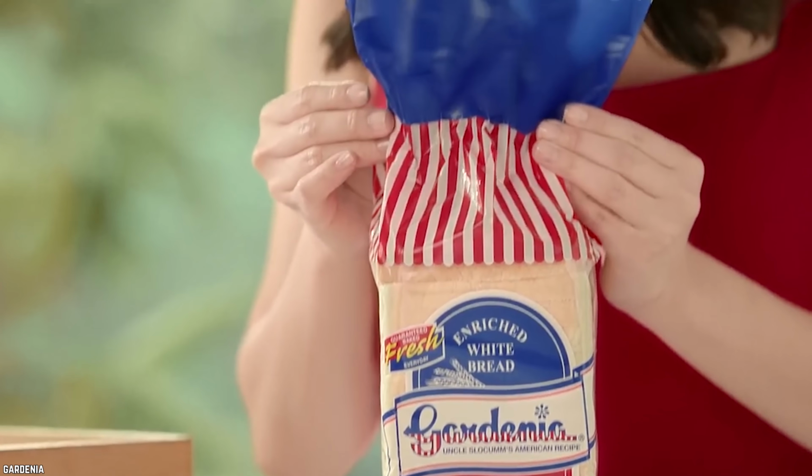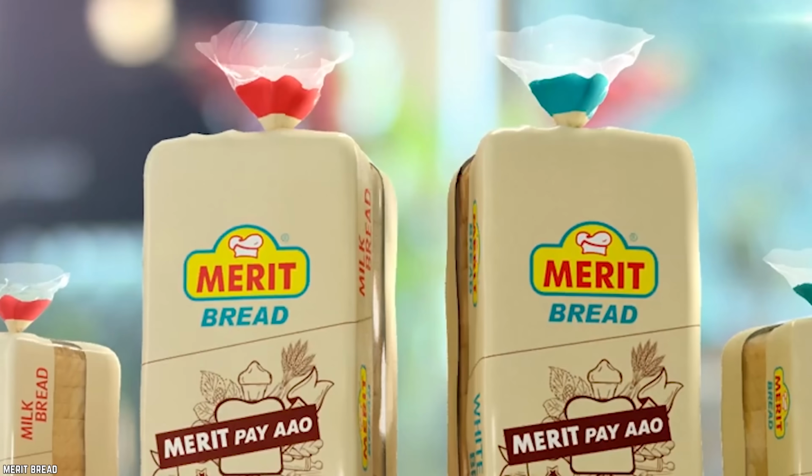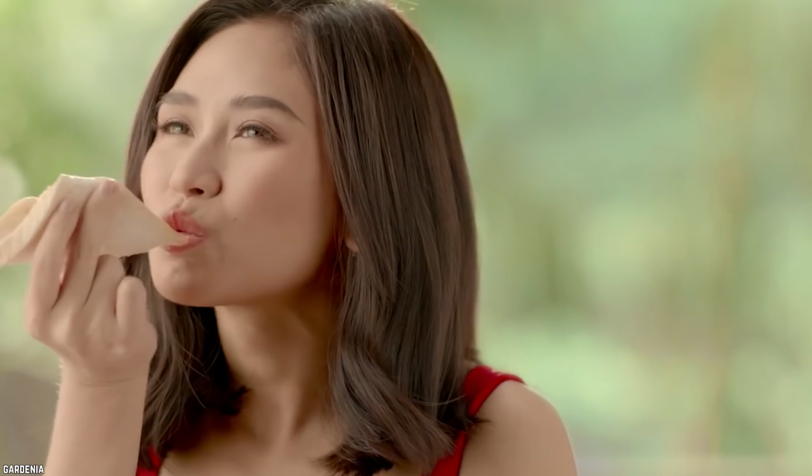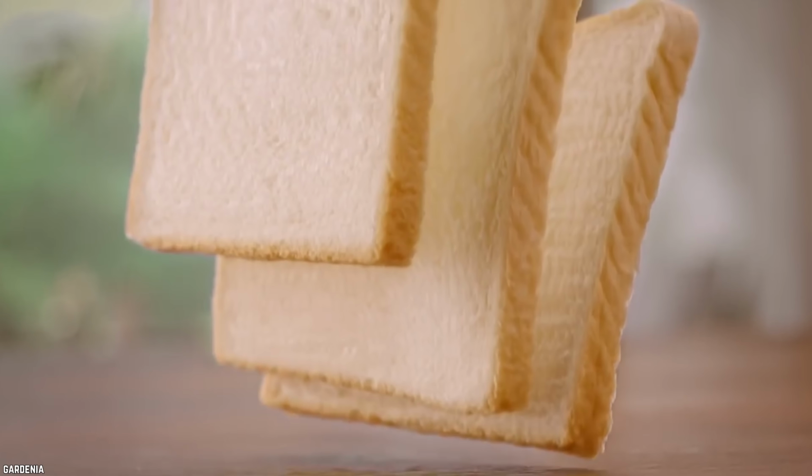You probably thought it was the plastic bag they put it in. You protect the twist tie with your life, so you never have to settle for anything other than a soft slice for your next sandwich creation. It's not the plastic bag that keeps the bread soft.